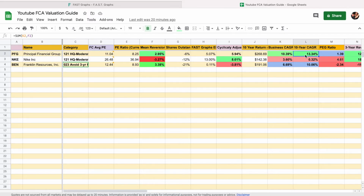Additionally, I included a PEG ratio using my adjusted numbers, and we can see that it's relatively low. The whole index is above 3 right now. So a lower PEG ratio, if you're not familiar with it, is better. Back in the old days, we used to say a PEG of 1 or lower was a good value. Nowadays, with low interest rates, 1.5 or below is probably reasonable value.